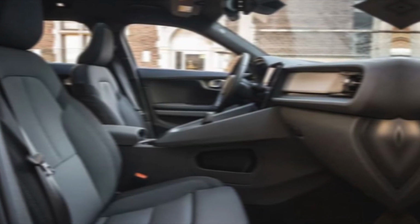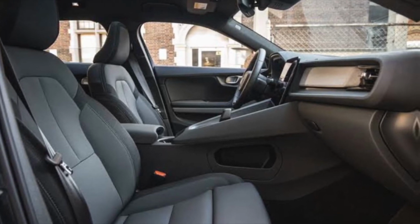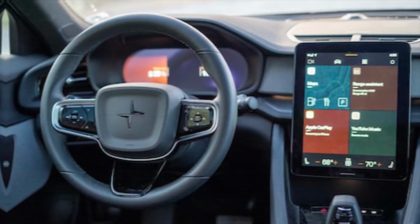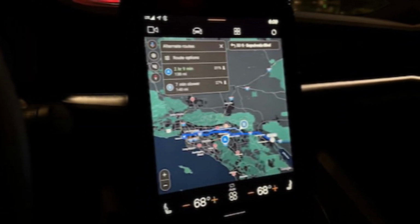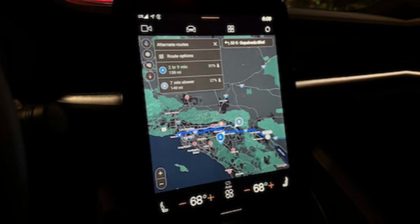The 2024 Polestar 2 boasts a state-of-the-art infotainment system powered by Android Automotive OS. It's intuitive, responsive, and packed with features like Google Maps navigation, voice control, and a plethora of apps. Plus, the 11.2-inch touchscreen is beautifully integrated into the dashboard, minimizing clutter and maximizing convenience.